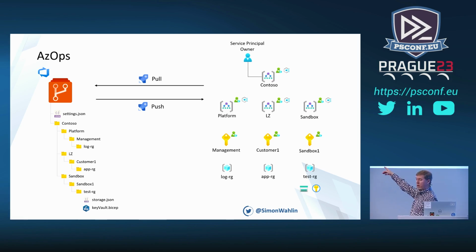As we can see here, the folder structure on our left is representing the management group and subscription structure on our right. So our Contoso management group on the top is our Contoso folder. Under the Contoso folder, we have platform, landing zone, and sandbox, and those are our platform, landing zone, and sandbox folders. And within the landing zone folder, we have a customer one folder, which is a subscription, and then we have the app RG folder, which is a resource group. Since in the file structure we only have folders and files, it's a bit harder to keep track of what's a subscription and what's a resource group, but once you get used to your structure, it's fairly easy to find your way.